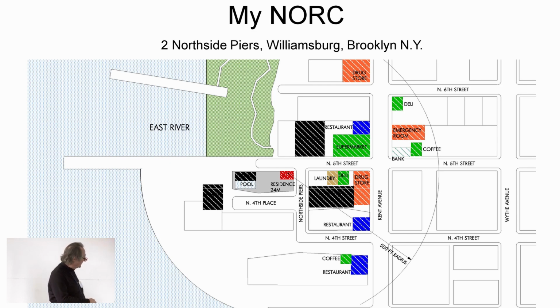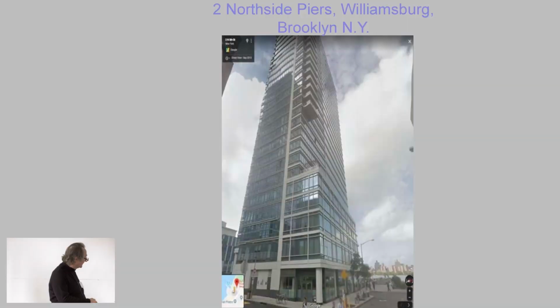So this is the building we live in, and we live right there. So this was all an accident. We moved from Tribeca to Williamsburg, not thinking that we're going to grow older there. It's just my wife wanted a view, and we didn't have one in Tribeca.